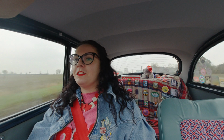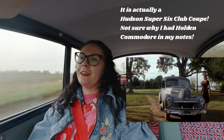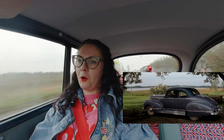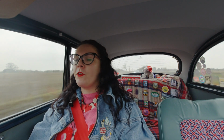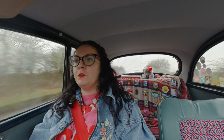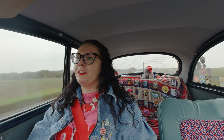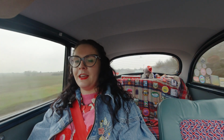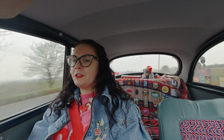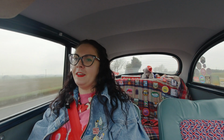Now, sticking with this American theme, we have the Holden Commodore from The Notebook. The Notebook is a brilliant movie, a very popular romantic movie, and it obviously covers quite a long period. The car from that early part of the movie that's driven by one of the main characters again fits that American styling, and perhaps a little bit more practical with the fact that it is a saloon rather than a convertible. So another very strong contender, so perhaps eking out a 9 out of 10 in my ratings.